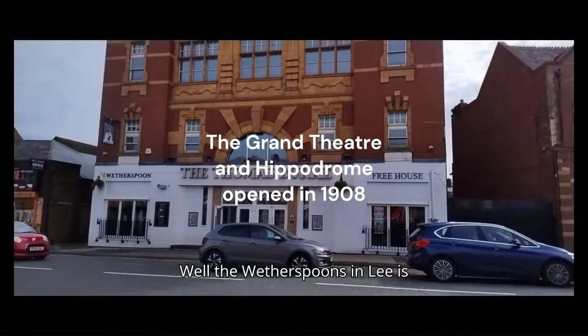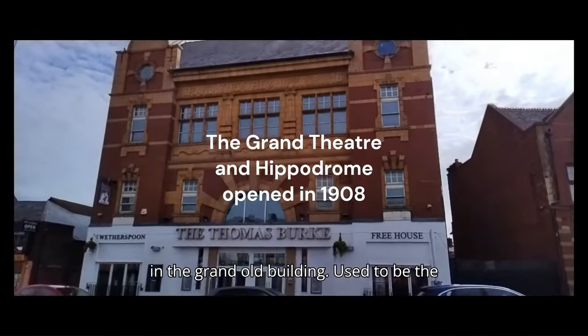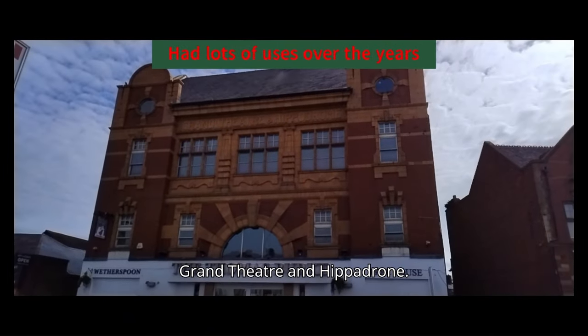The Wetherspoons in Leigh is in the grand old building, used to be the Grand Theatre and Hippodrome.